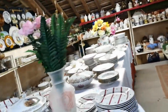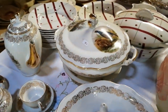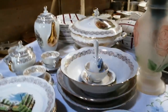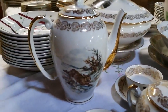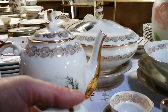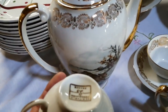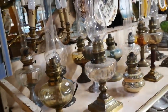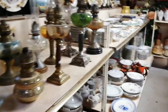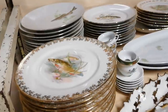Oh, look at that. Dinner service with all the game on it, look. Yeah. Hares and pheasants. Oh. What's that other hare? And a complete set with all different fish as well.